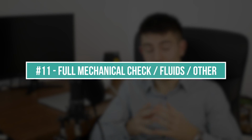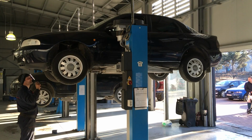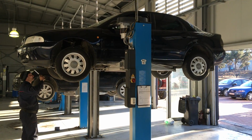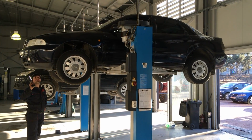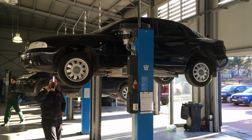Go to a car workshop and have everything checked. A mechanical check: bushings, links, tires, coolant level, engine oil level, transmission fluid level, brake fluid quality. You can check the brake fluid quality, the voltage of the alternator. You could check the battery also if it's in good condition.